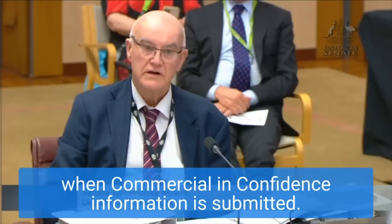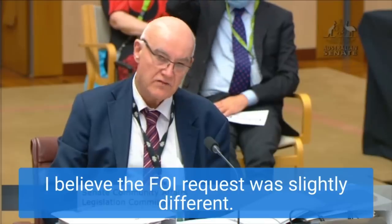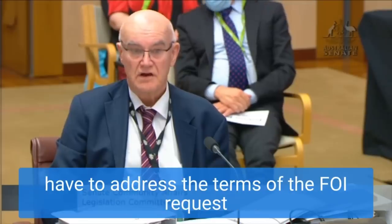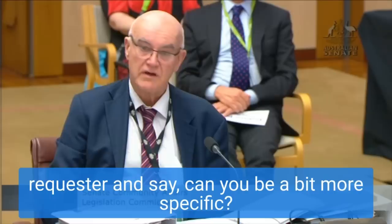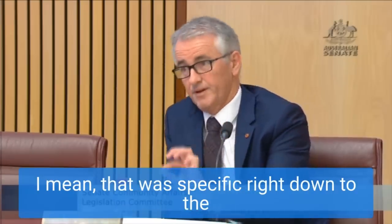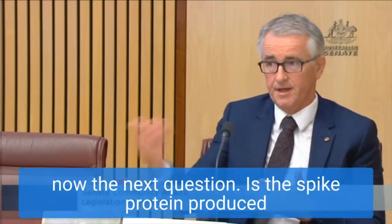It's the law of the land when commercial-in-confidence information is submitted. So, if I can finish my answer, I believe the FOI request was slightly different. Now, we can go into the detail, but as you know, when departments or officials get an FOI request, they obviously have to address the terms of the FOI request, and if it's not specific enough, we go back to the requester and say, can you be a bit more specific? What do you want? But that Freedom of Information request was very specific. I mean, that was specific right down to the level of the biochemistry that was taking place. So I don't see how you could say that. But let's move on to that anyway, because this is now the next question.